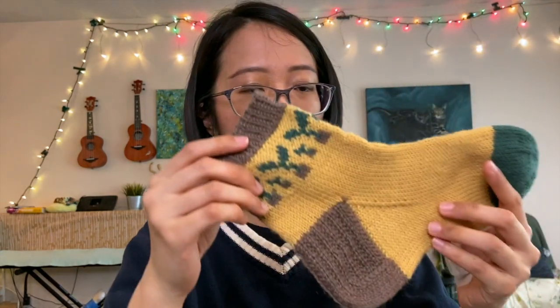So the advantage of a short row heel is that it doesn't look like a separate part. So for my Dutch heel, you can see there is a separate heel flap, and it's just a separate part from the whole sock. But with a short row heel, it just blends in with the whole sock very well. The advantage is that your sock is more like a unity.